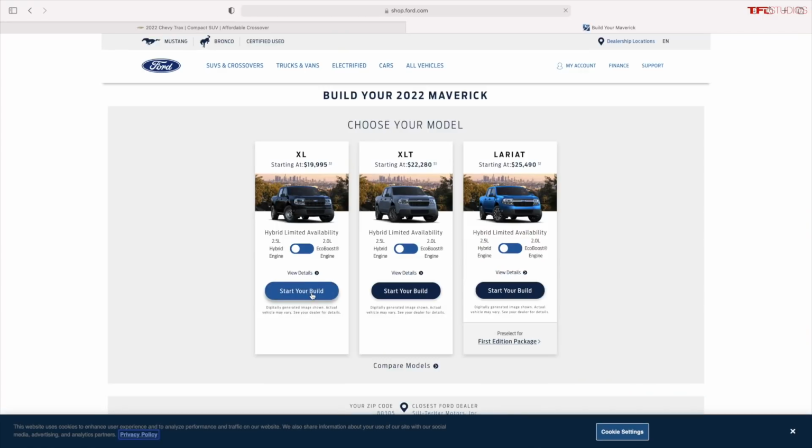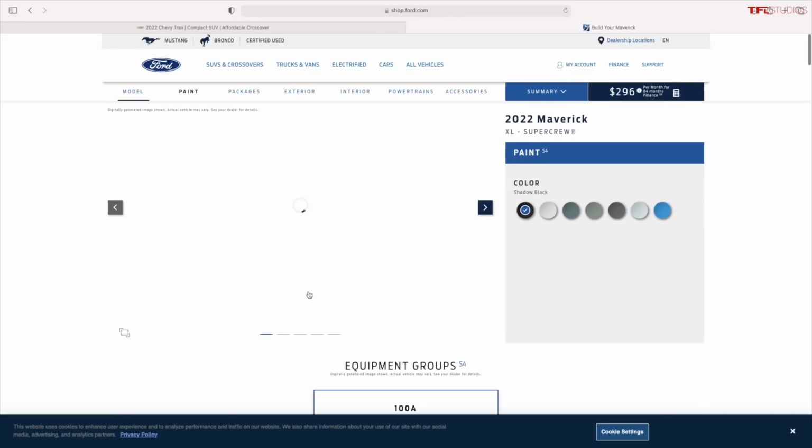I think the hybrid starts at $19,000, right? It's the cheapest hybrid in America. But if you add four-wheel drive to a base Maverick, I think you're looking at like $23,000 if I remember right. That's true, and it's a pick-up truck. Yeah, FX4, 2-liter EcoBoost. And then you have to spec all-wheel drive, you're right.